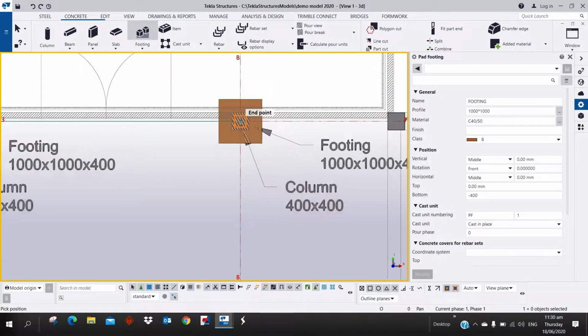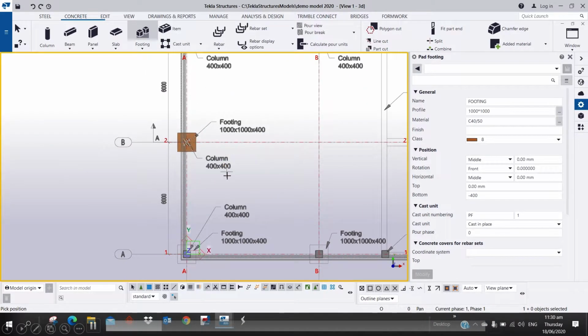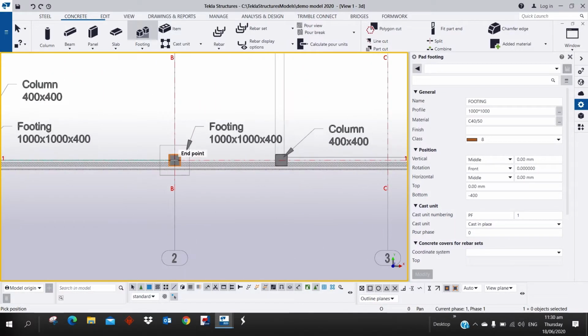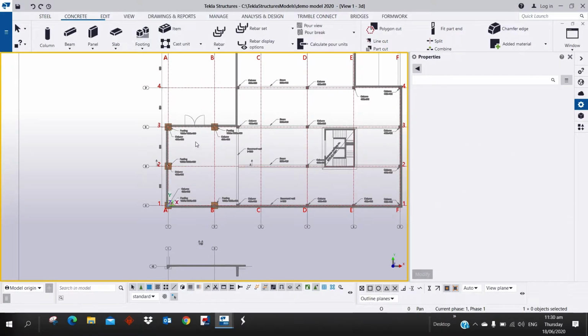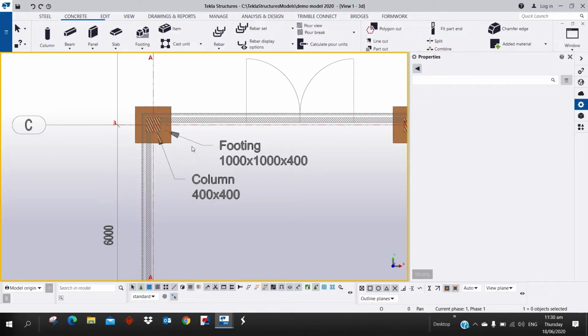Let me complete all the footing. Just click one. Okay, so I have completed my footing. Then to interrupt the command, simply click escape. Then the next thing is our column.